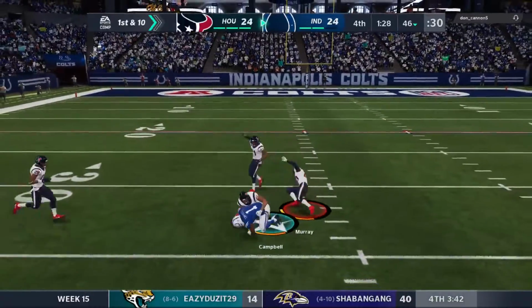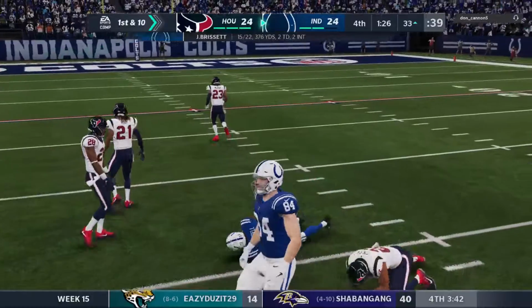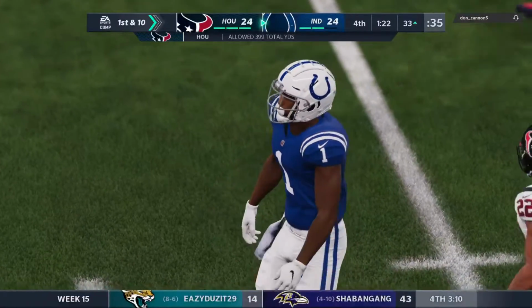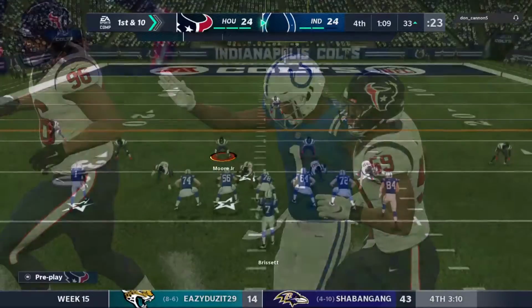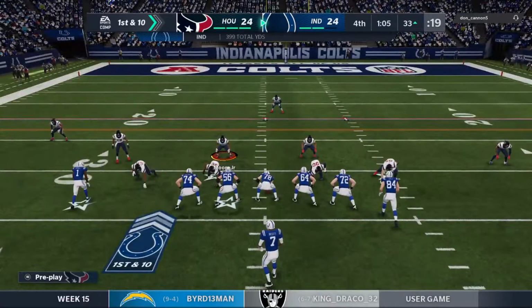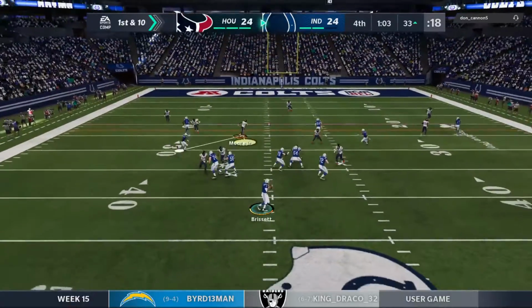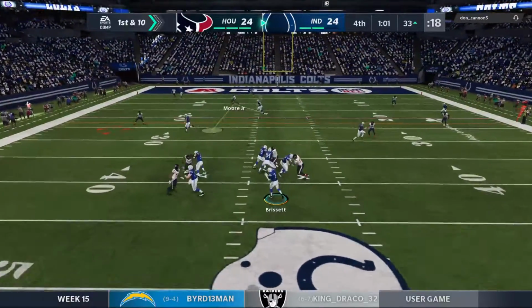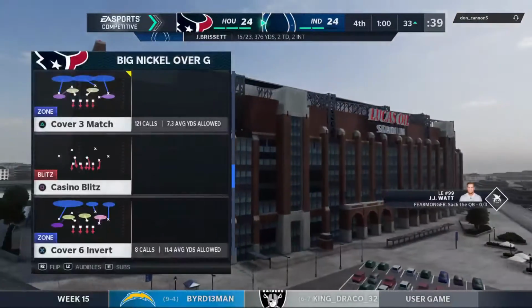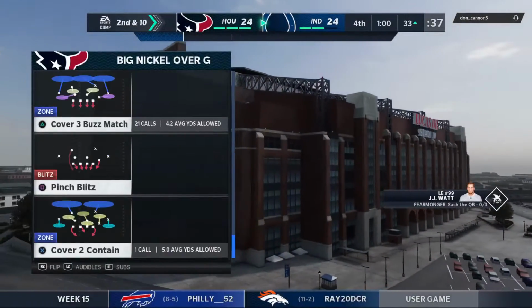A nice-looking play to start the drive down the middle and complete. And he's going to get this all the way down inside the 35. A good pick up there at 22. So they'll come up 1st and 10 now from the 33. Here's Brissett. And this will be incomplete. Physical play on the football there, and it's 2nd down.